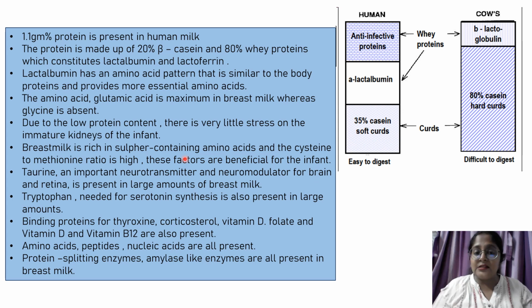It is rich in the sulfur containing amino acid, and the cysteine to methionine ratio is high, which is very essential or beneficial for the infant. As I told you, few carbohydrates like galactose help in the nerve impulse transmission by the formation of myelin sheath. We also have one amino acid, that is taurine, which is an important neurotransmitter and neuromodulator, which helps the formation of brain and retina. And this taurine is present in high amount in the breast milk.